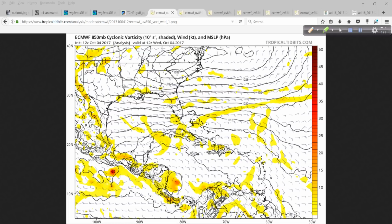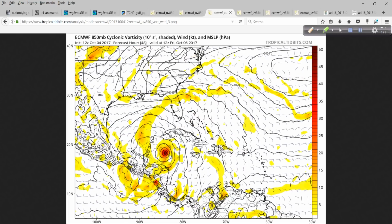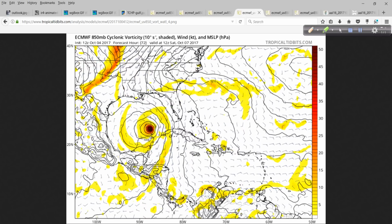This is the initial map from 8 o'clock this morning. This would be 24 hours later, so this is Thursday morning. Friday morning, look what happens, that jump from off of Central America here, northwest roughly, into the heart of the highest upper ocean heat content, and then look what happens from there. So that's what, Friday morning. Saturday morning, it kind of bends a little bit more to the west with time.